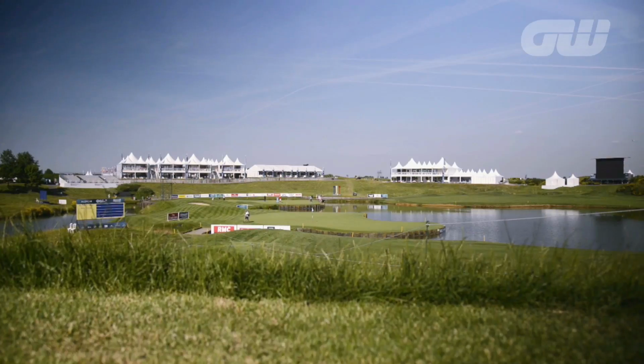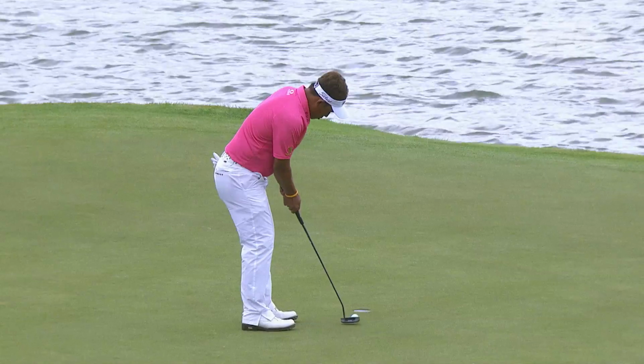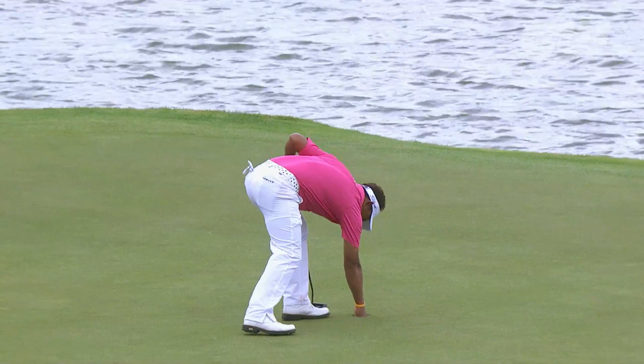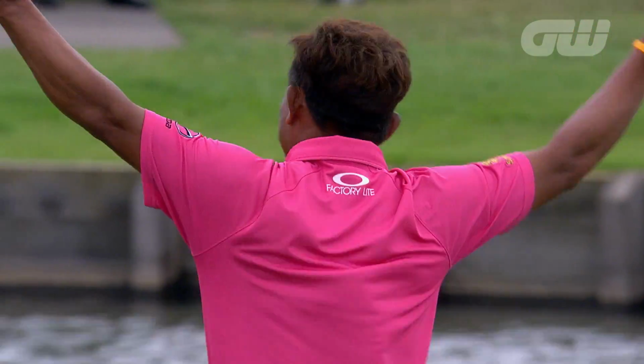It was July 1987 that the build for the Albatross course first began. It then opened 3 years later and became the venue for the 1991 Open de France, the oldest national open in continental Europe. This year, the club hosted the centenary edition of the French Open, Thongchai Jaidee holding off Ryder Cup players like Rory McIlroy and Rafa Cabrera Bello to claim the title.